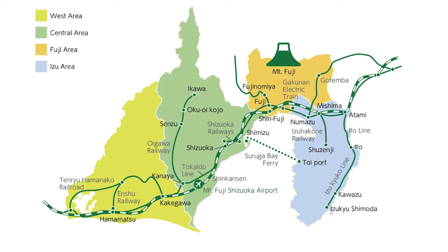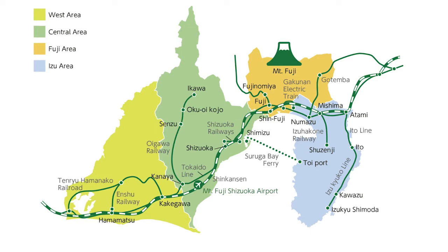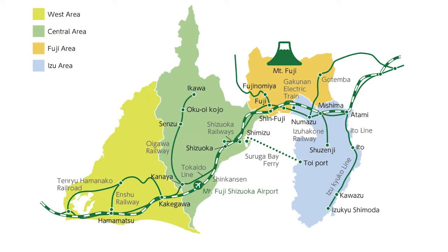Now, the eastern area, which is divided into two parts. So in the north, you've got the Fuji area, which spreads out at the base of Japan's most iconic site, the breathtaking Mount Fuji. And in the south, you've got Izu Peninsula, which is surrounded by the ocean on three sides and offers stunning natural scenery, including beautiful beaches, golden sunsets over the Pacific Ocean, as well as a variety of gourmet seafood, which is exclusive to Izu.